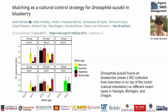And another important paper is this one, published by Dalila Rendon and team a few years ago. And what we get from this paper is that across regions, as you can see here, this work has been done in Georgia, Michigan, Oregon, because of the high suboptimal temperatures occurred on the ground, we had a lower larval survival and a longer period of maturation. So this is really important.